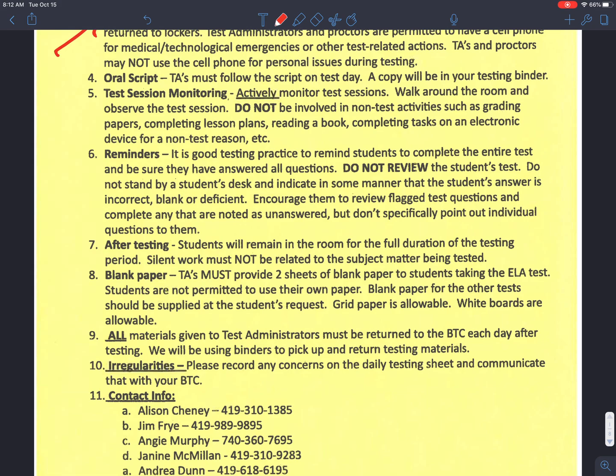Number 5, about the test session monitoring. Please make sure that you're actively monitoring the test sessions, walking around the room, making sure that the kids are engaged, not working on non-testing things like grading papers, reading a book, answering email, things like that.